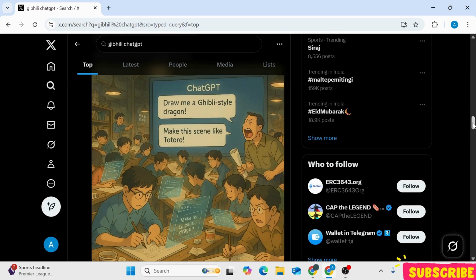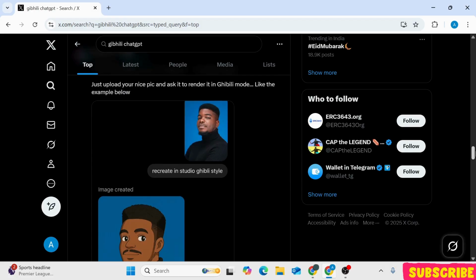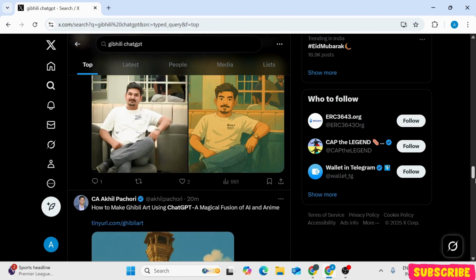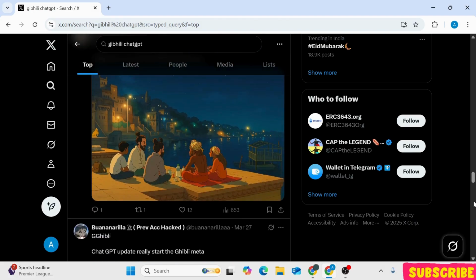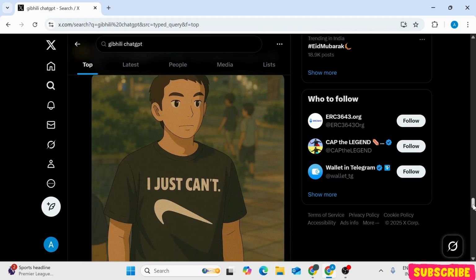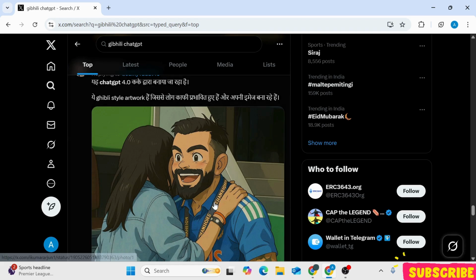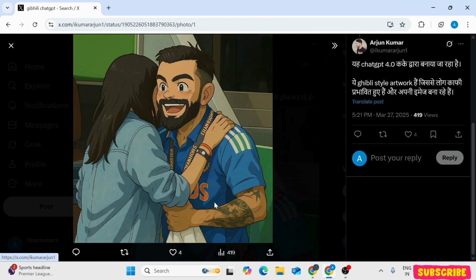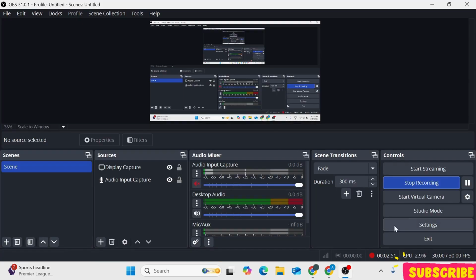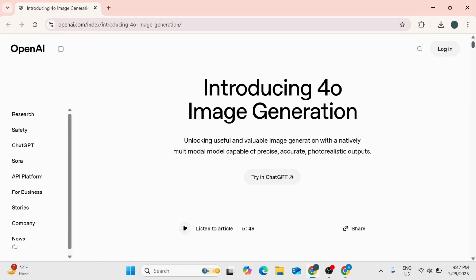2. Unmatched speed and efficiency. We live in a world where time is of the essence. Creativity should never be hindered by long processing hours or limitations in computing power. With enhanced neural networks, 4.0 image generation is exponentially faster, producing high-quality images in mere seconds. This means faster prototyping, streamlined workflows, and limitless creative exploration at your fingertips.